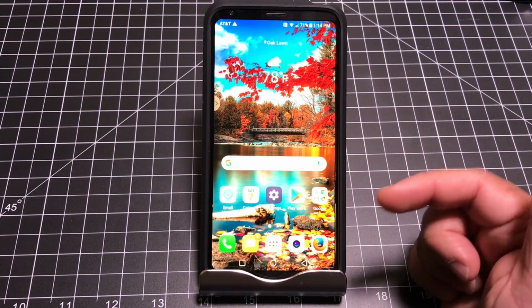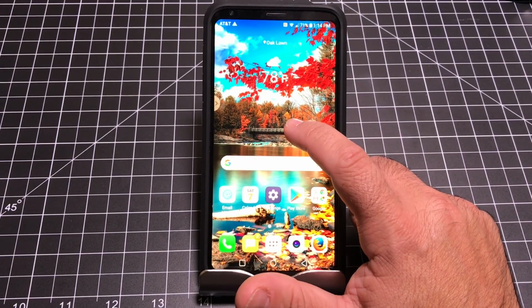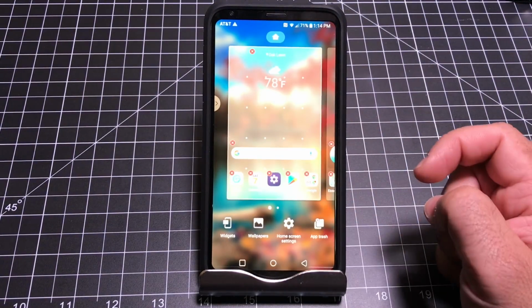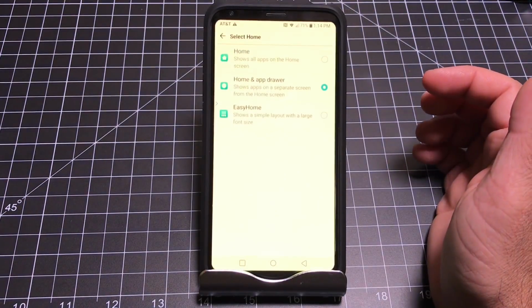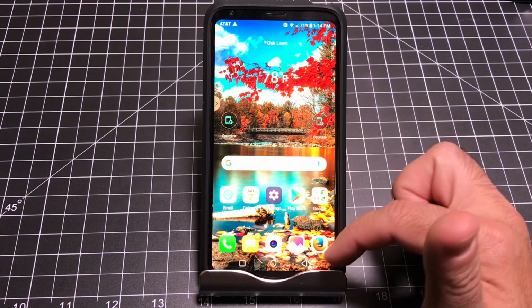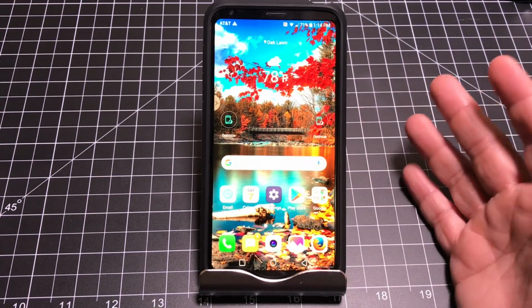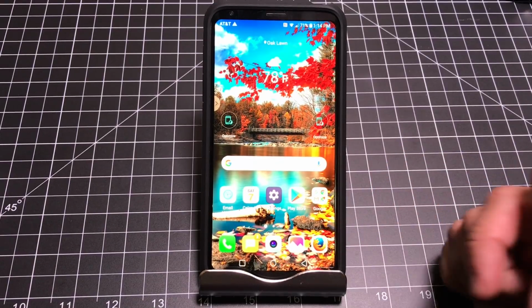So if you'd like to have that app home setting option, all you have to do is, again, press home here, go into home screen settings, and then you do your home type. I'm going to go back to the home function, and you'll notice it goes back to how it was again with the camera in the center, and then all my apps are here. I don't have a lot of apps, but if you do install a lot, it's a great feature to use.